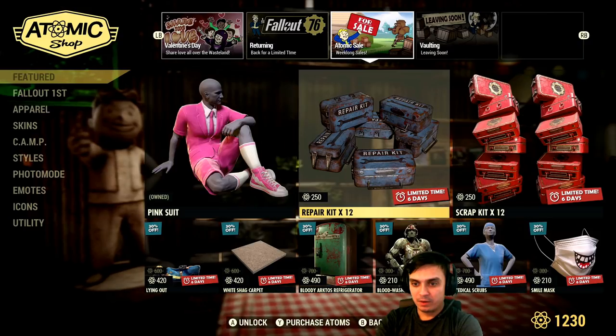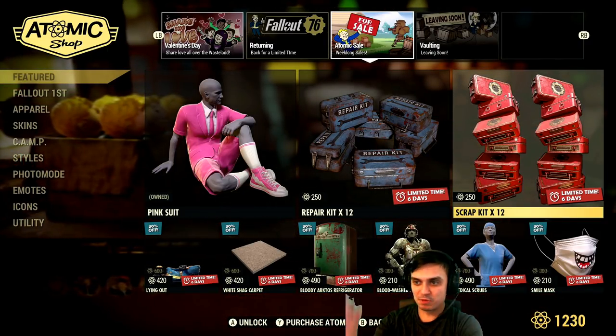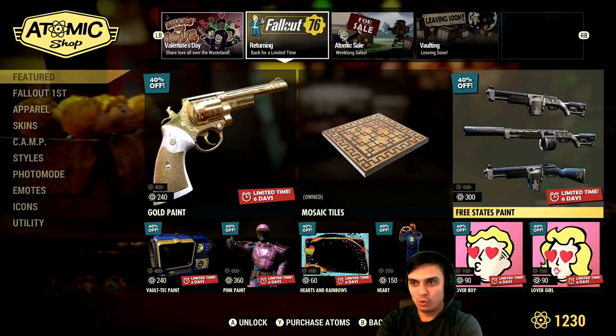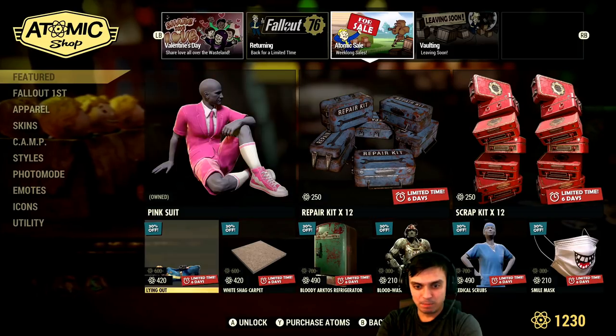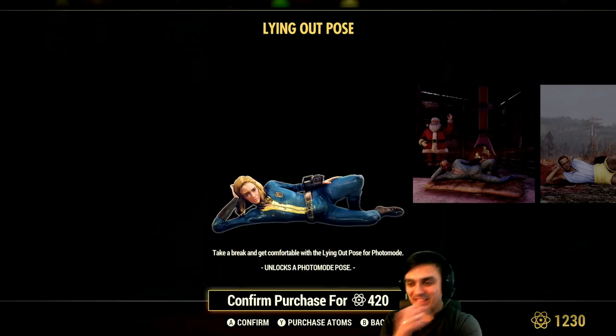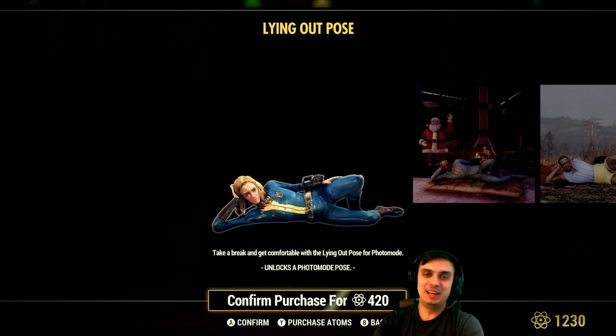Okay. Repair kits. Hey, I never bought them and I'm not gonna buy them. And scrap kits, same thing. I don't buy them at all. Ooh, the lion pop out pose. This is actually a pretty good pose, but I'm not gonna spend 420 atoms on it.